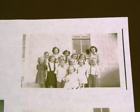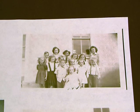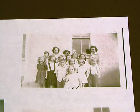All right. And in this group, well, this picture here, what do we have? Is this a school group? That's a school picture, right. And this is when I was in the 2nd grade. And is this at the county school then? The country school? Township school. Township school.